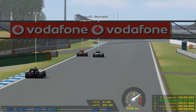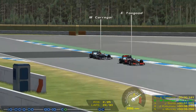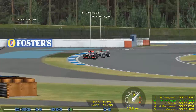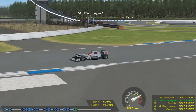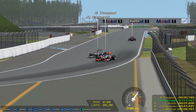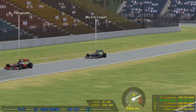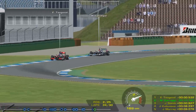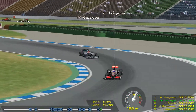Too Good has a better exit, but they're still side by side going into turn 8. Too Good covers Carragher off. Carragher's not sending it yet. He's close, not able to do it, and they've lost time to the car behind them. Smith, meanwhile, has dropped to 7.3 behind this lot. Carragher sends it. And now Carragher into turn 11 again, not going to work, and again he loses more time. He is getting frustrated. He's always trying to put moves on at turn 11. It just doesn't work. He cannot overtake there.